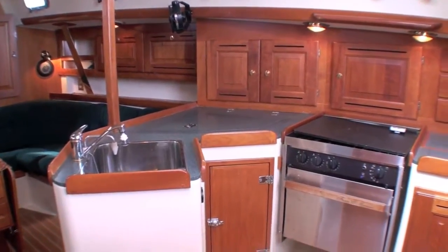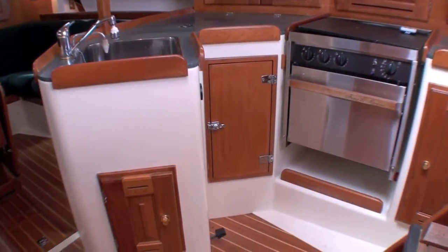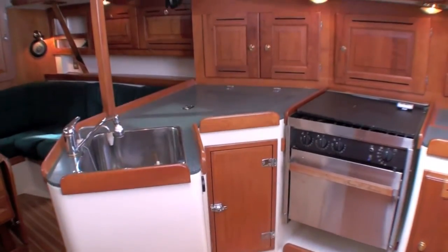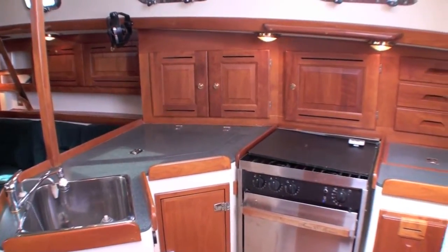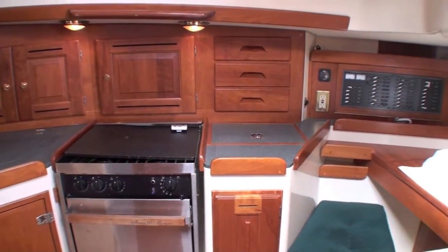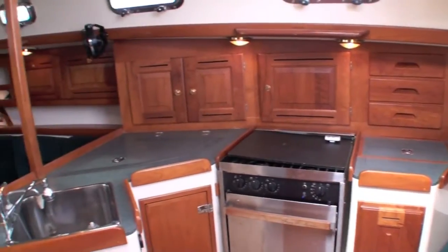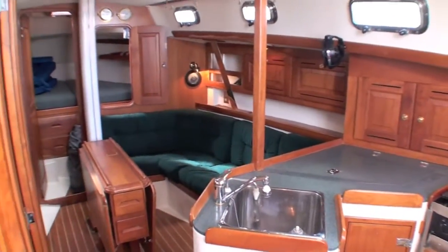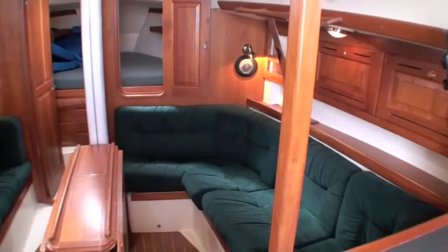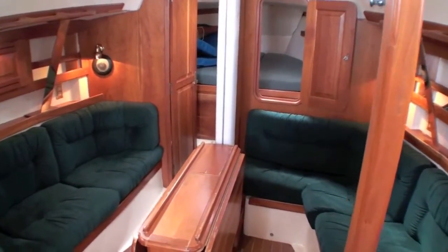Galley. There's a lower large door access to the ice box next to the stove, and also from above on the countertop. Corian style countertops as well. Very comfortable and very cozy.